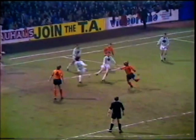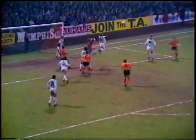Coyne! He snatched it. Tommy Coyne certainly had the opportunity on that cross. Although you must give credit too to Herbert Weber. I'm sure we'll see that on the replay.